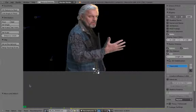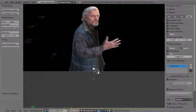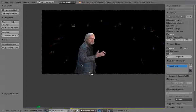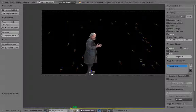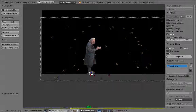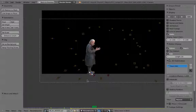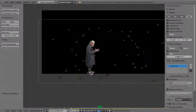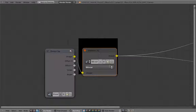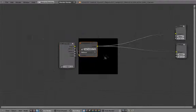So it starts here, and then because the marker isn't really tracked at this point, nothing is happening. So here the footage is moving normally. And then when the track is starting, you can see now he is staying at that point. And this white outline is indicating where the footage would be if you wouldn't stabilize that. And that is why if you put this on a plane and put it into the 3D viewport, it will stick on that one point, and that is necessary if you want to have a track extension.